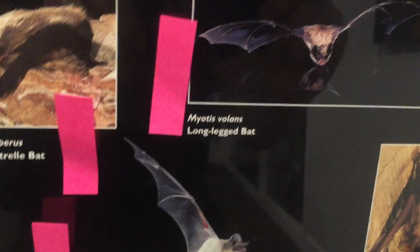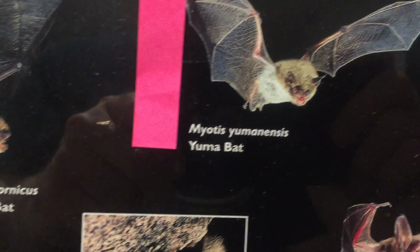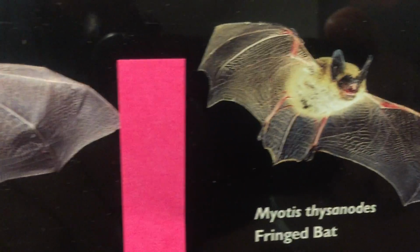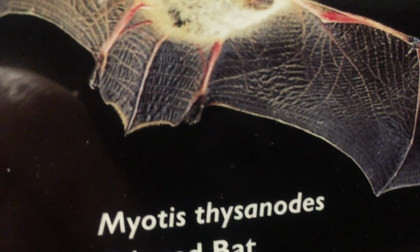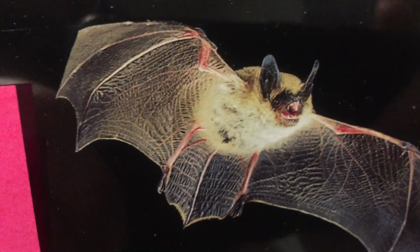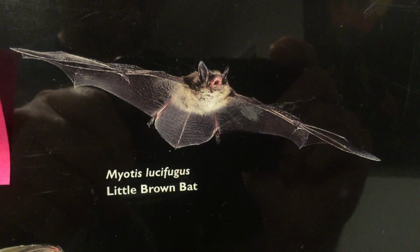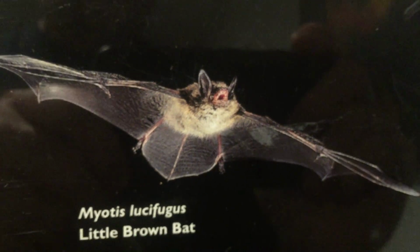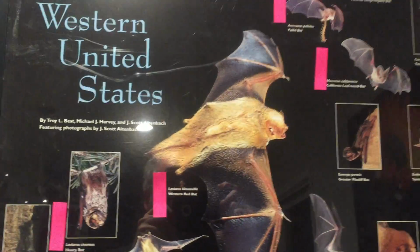And the remaining species on this from us on here are the long-legged bat, Myotis volans, the Yuma bat, Myotis yumanensis, the fringed bat, Myotis thysanodes. And here you can just make out the fringe along the trailing edge of the uropatagium. So this is Myotis thysanodes. And lastly, last but not least, we got Myotis lucifugus, the little brown bat. So those are the 13 bats from your handout that are on the Bats of the Western United States poster.